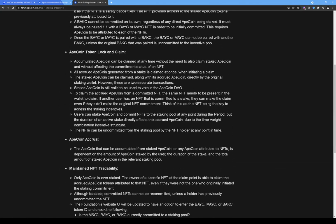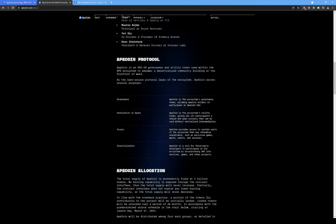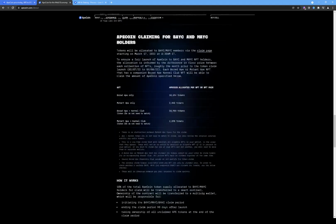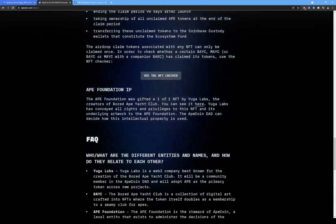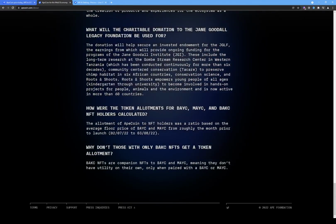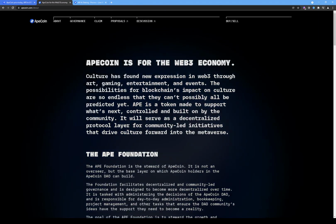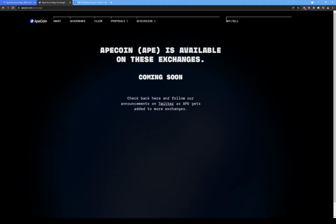So I would like to find a page. I don't like how they set their website up, because since you have a coin, I would like to see different numbers of how the token is going to be, what kind of taxes there are, buy, sell. Alright, so it says ApeCoin, Ape, is available on these exchanges, coming soon. So as far as I see, it looks like the website hasn't been updated. So let's just go to their Twitter.